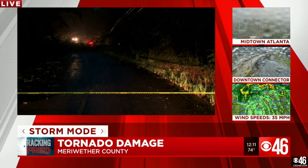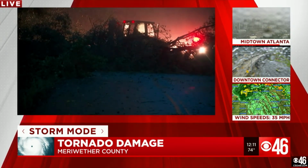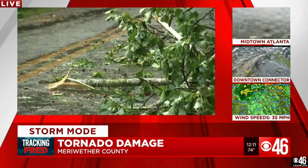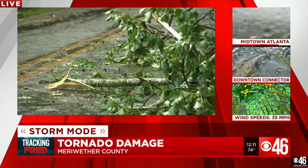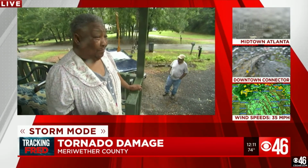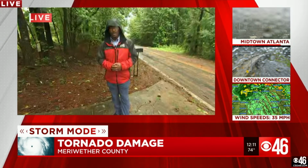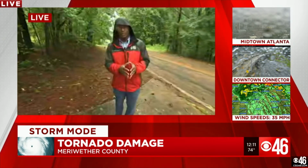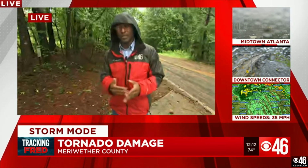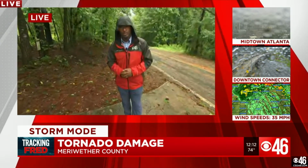As the tree came crashing down on her house, 30 miles north, a tornado touched down in the county, knocking down trees on Coleman Creek Circle and Charlie Fuller Road. The folks I spoke to here say they are just grateful no one was hurt. Yeah. Blessed. Be blessed that it wasn't worse. Now, county officials tell me crews were able to remove those trees from the roadway before they caused any major traffic issues. Reporting now live in Meriwether County, I'm Trayson Bragg, CBS 46 News.